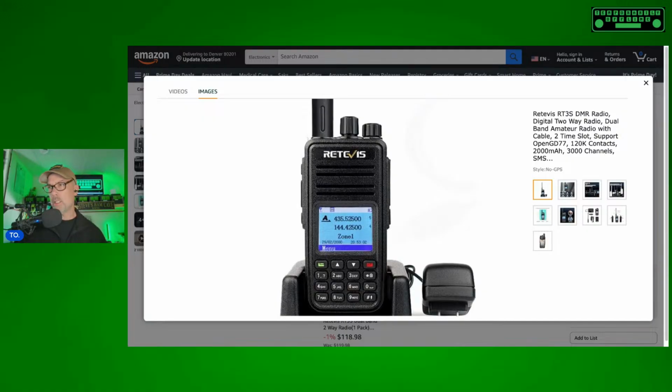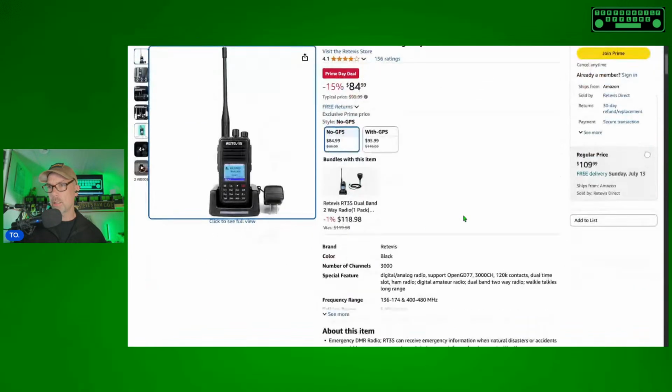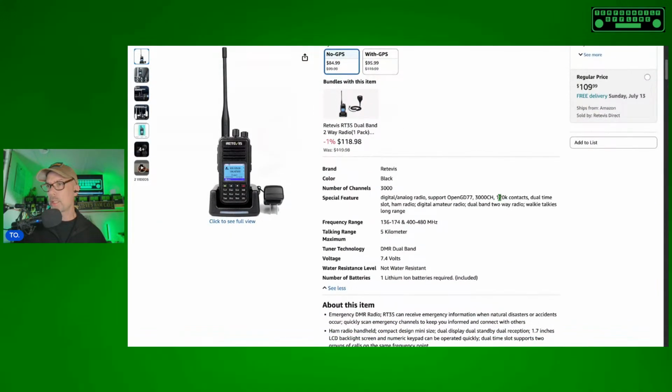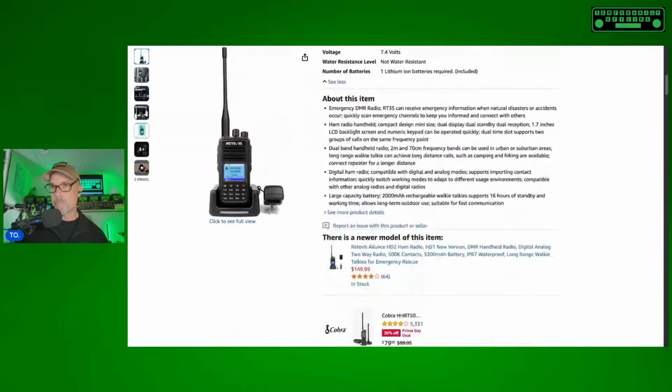3,000 channels is interesting. It doesn't say about contacts. Let's see. 120,000 contacts. So you can kind of tell this is an older radio. The new DMR database is like 300,000 contacts or something. Well, it's probably closer to 400,000 by now. But if you buy a newer DMR radio, the newer ones come with 500,000 contacts built in. So these are pretty neat.